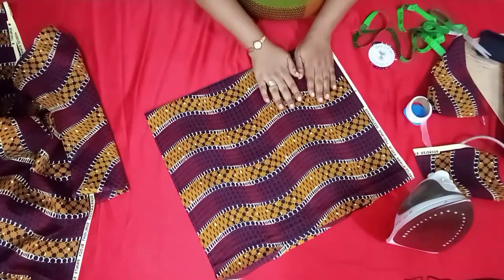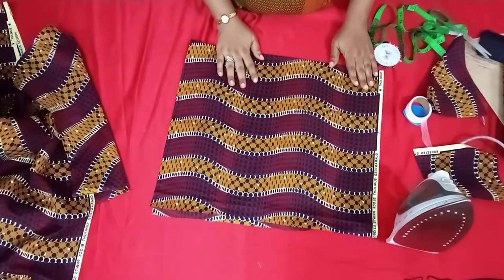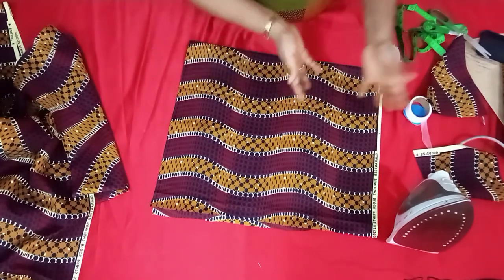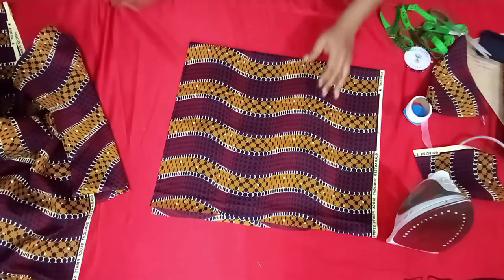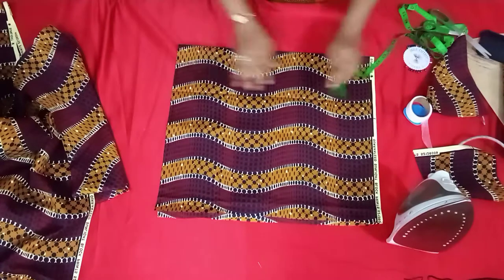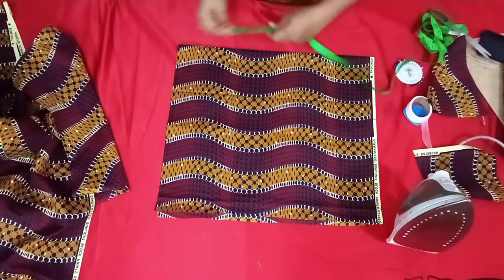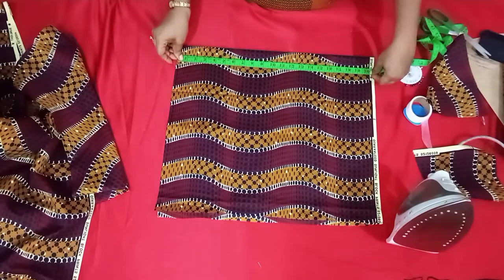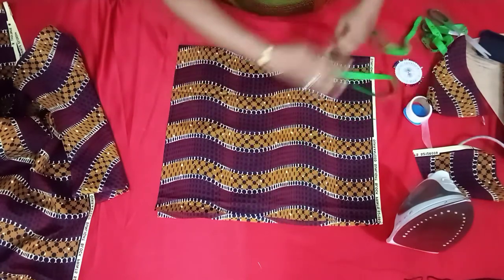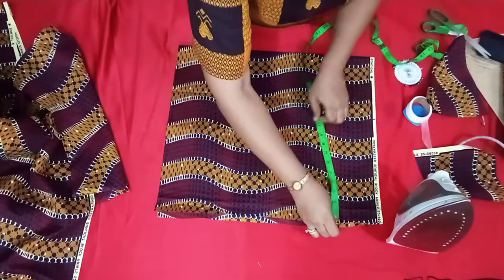I am still working with waist 26, and I am still cutting half flare, half circle. That is 180 degree flare. All right, so I have this. This is not a standard measurement, please. This is just what I'm using to work with. I'm going to be working with 18 by 18. So that means this way is 18 and this way is 18.